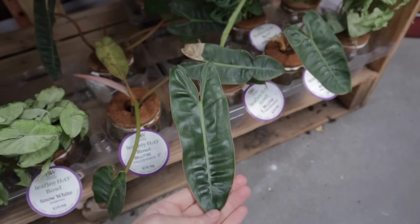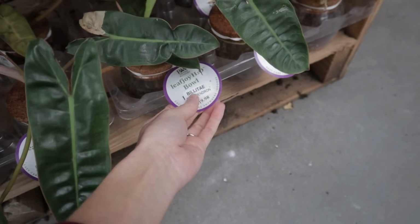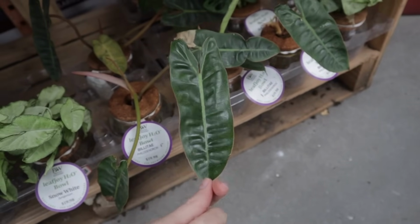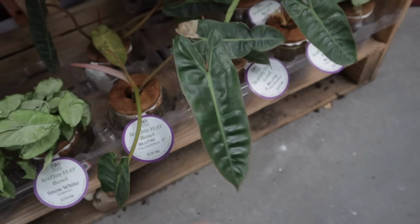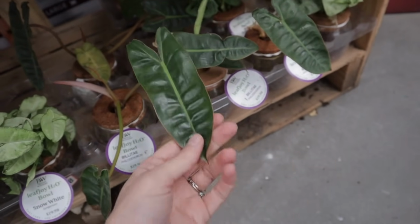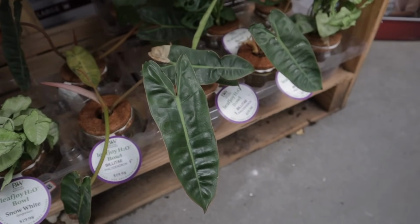So this is called a philodendron bipennifolium. Here you can see the name of it. It's misspelled, but that's okay. And this was actually a really rare plant for a super long time. I think I paid $150 for mine, and now we're seeing them at big box shops. So any kind of philodendron or syngonium would be a great alternative to an alocasia.